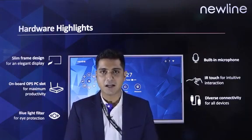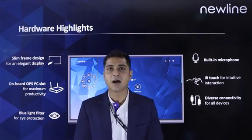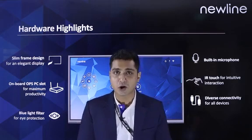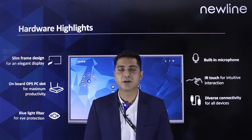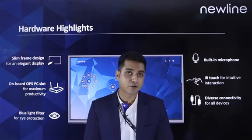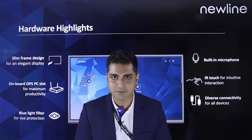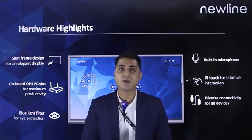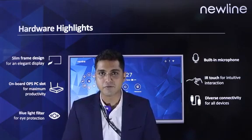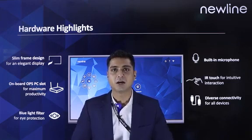Now talking about the hardware highlights of the Atlas. The Atlas has got a slim frame design and provides the IR touch for smooth writing experience. Also, this display has got an OPS slot available at the back, which provides the Windows functionality and enriching experience. Then we have a built-in microphone for the in-learning comprehensive experience. Then we have a diverse input-output connectivity for the devices. Also, not to forget, we have the blue light filter for the smart eye protection, which gives a better experience to the users.